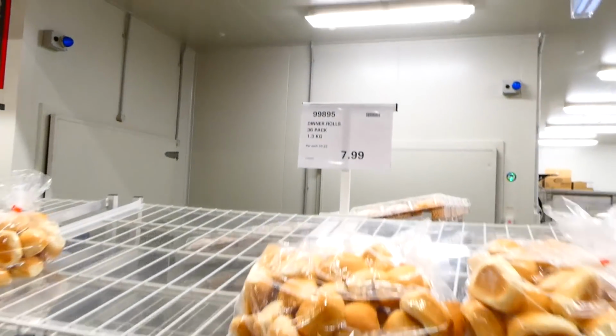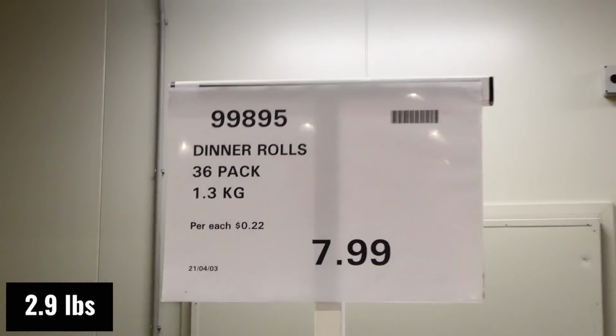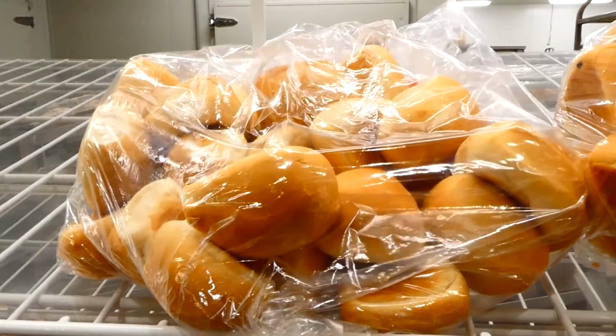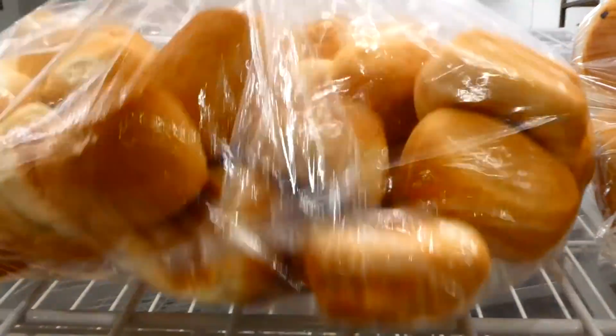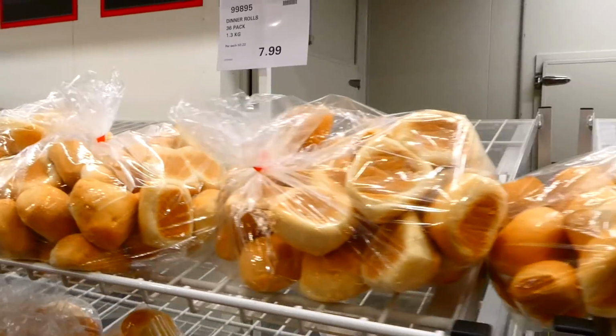And then for other buns that they have, we used to get these all the time, and we use them at breakfast. They're the dinner rolls. It's $8 for 36 of them, or 1.3 kilos. We would split them up, because there's a lot, and freeze them because they're super soft. Then you just pop them in the microwave from the freezer, and they don't mold, unless you're able to eat 36 of them pretty quickly.